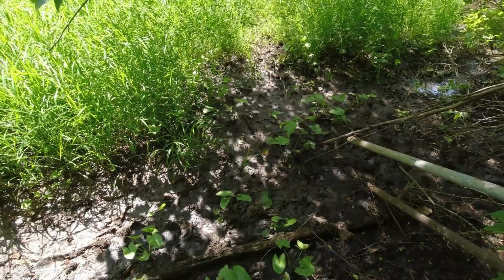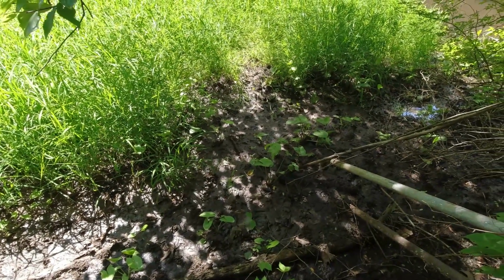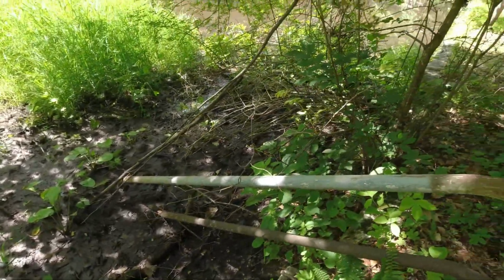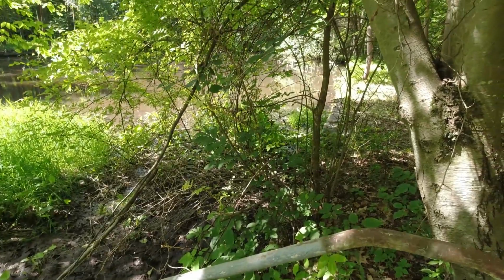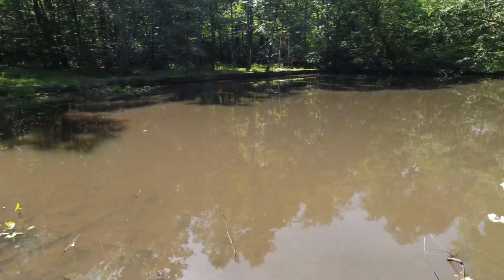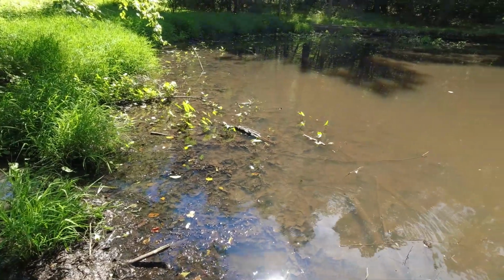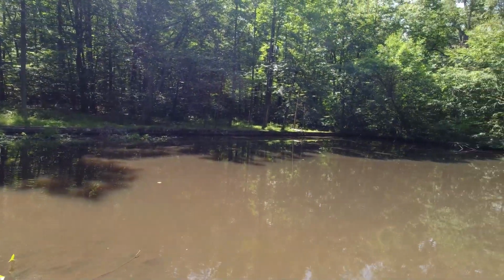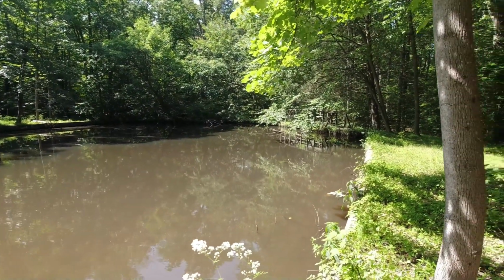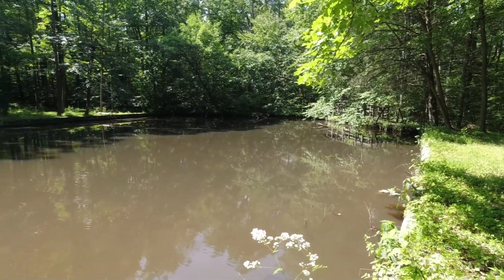So yes, this did get filled in over the years with the creek, with the sediment and everything, but I'm fairly certain this would have been the shallow end of the pool. So here is the actual pool, which has a bunch of frogs in it. They get to swim in it. We don't. You don't want to swim in it. But yeah, this is it. This is cool because I thought they filled this in.